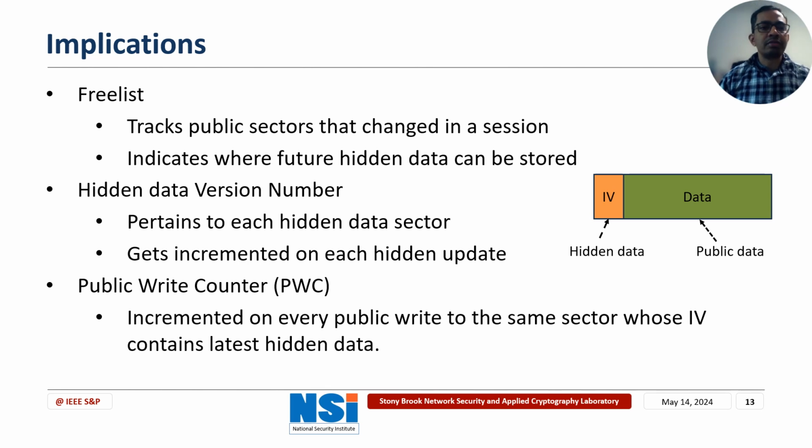What this means in terms of implementation is that we now have a free list that tracks all the modified sectors within the session. These are the sectors where future hidden data can be stored. We also have a version number associated with each logical hidden sector. This gets incremented on each hidden update.